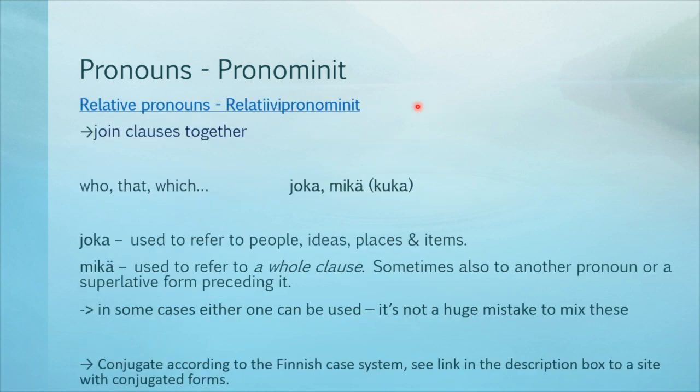Nice. Next, I have relative pronouns, relative pronominit. The important thing about these is that they join clauses together. In English, you have, for example, who, that, and which. But in Finnish, you have two words, joka and mikä. Sometimes a colloquial form kuka is included, but it's an informal word and it's only used for people. Joka is used to refer to people, ideas, places and items, including animals.